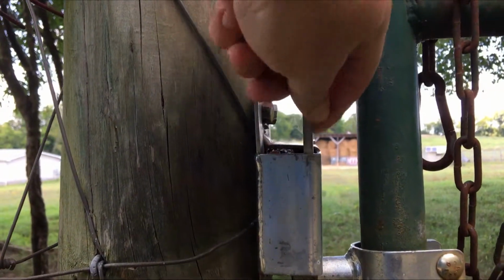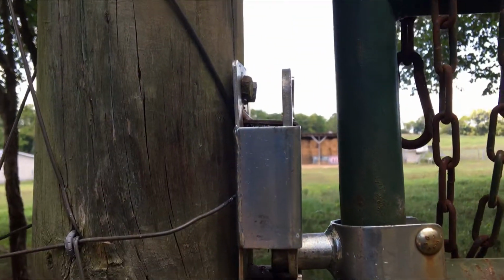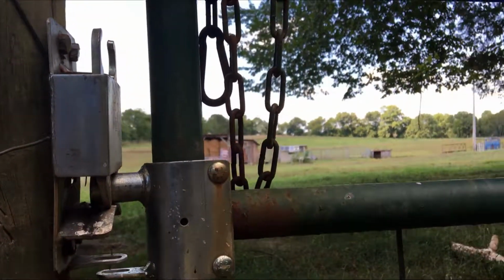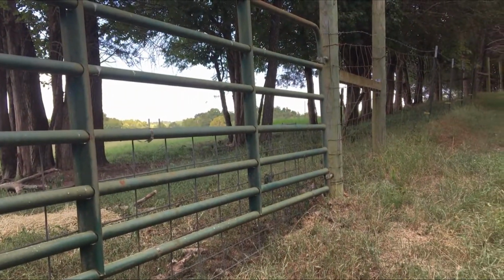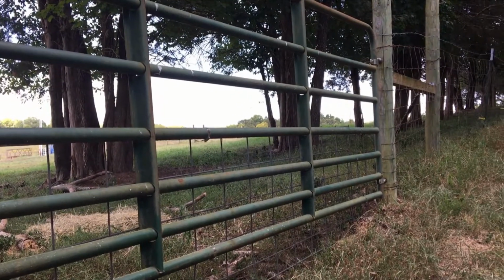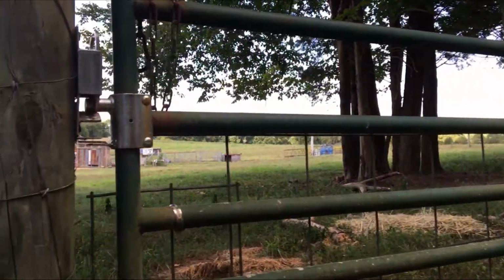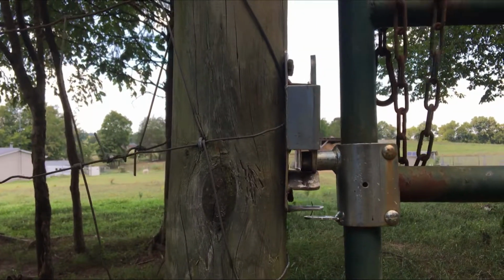Lifting up on that will allow you to swing that gate either direction. Ramped right here, and that is to help support that gate at the other end. And let's take another look. So you got adjustable pins, to keep that gate adjusted at the proper height. Some folks call these latches slam latches because you can slam the gate shut after you go through it.